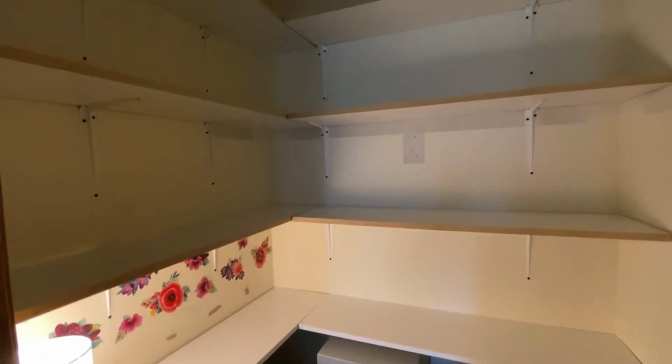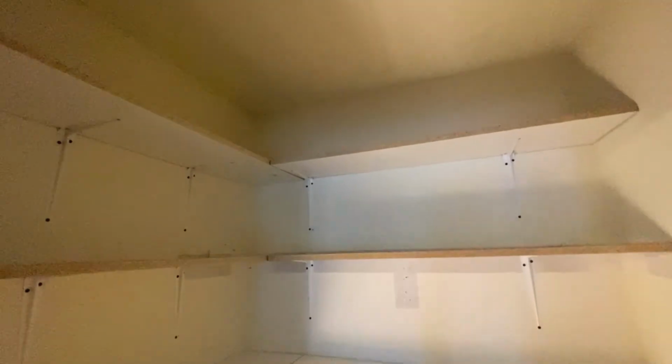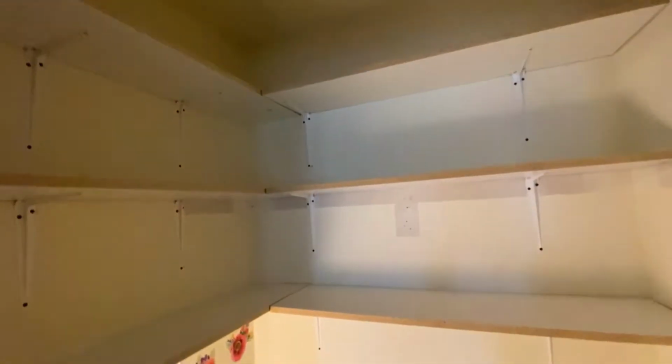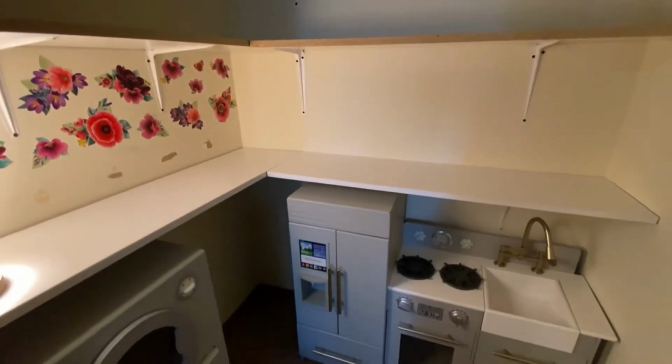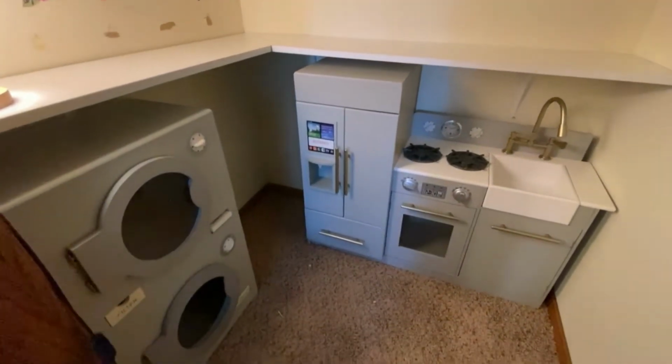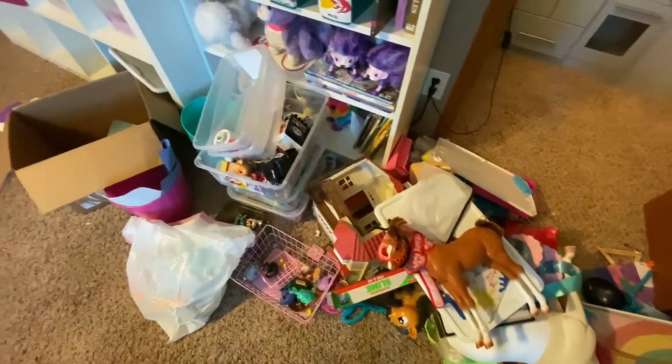This closet has had tons of transformations over the years. It used to not have anything in it at all. It's just a big blank square. And then my husband added shelves to it. We had a dress up area for a while, and now we are working on trying to reincorporate the kitchen.